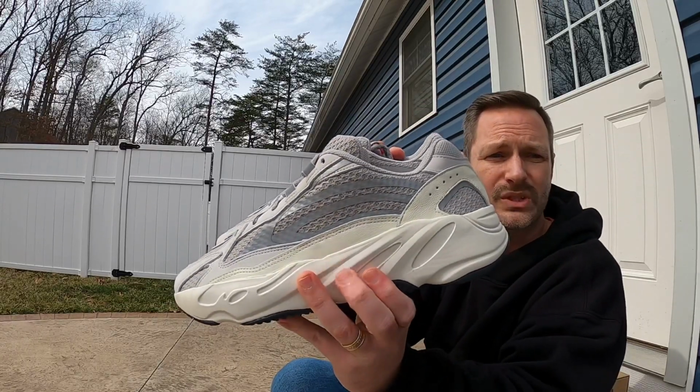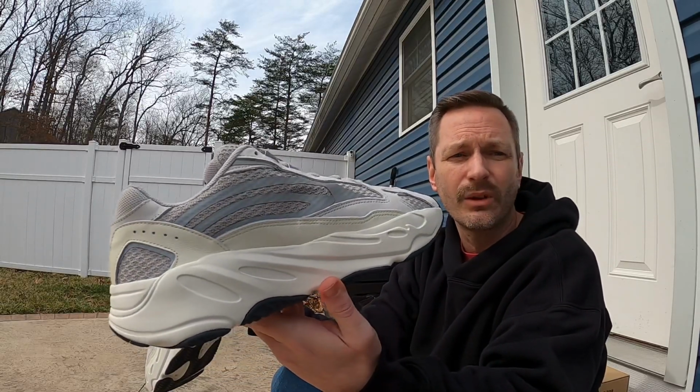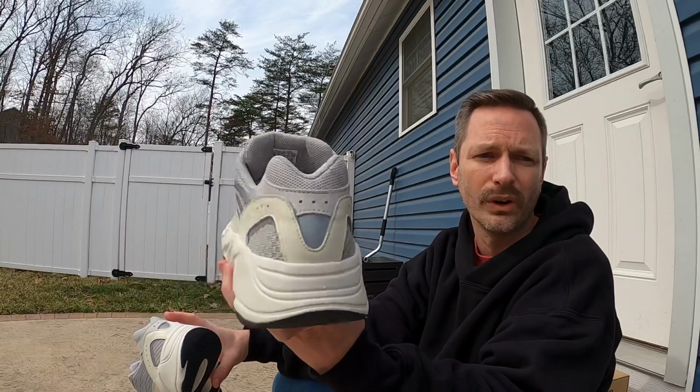I think Kith had them just today. But I don't know if they were as limited this time as they were the first time or not, but I know for a while, this was a very, very expensive shoe to get if you were trying to get it on the resale market.